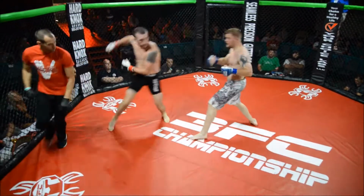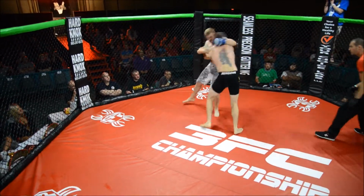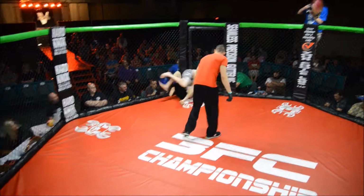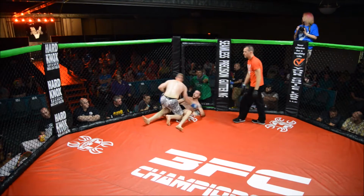Very nice spinning back fist from Hobbs lands. Dando lands a couple. Very awkward striking. I don't know if he got hit in there, if he's hurt or what. As the first round ends, Dando ends up on top.